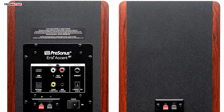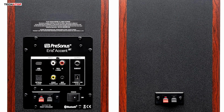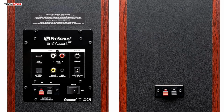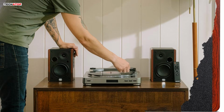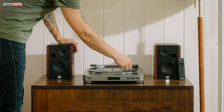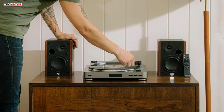What makes these speakers stand out is the wide range of inputs. You get Bluetooth 5.3, USB-C, aux, RCA, optical, coaxial, and a subwoofer output if you want to expand later. Everything is easy to control from the front panel, and the remote makes day-to-day use simple. The wood grain finish helps it blend into a room without looking like studio gear.